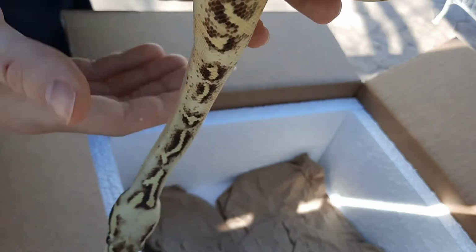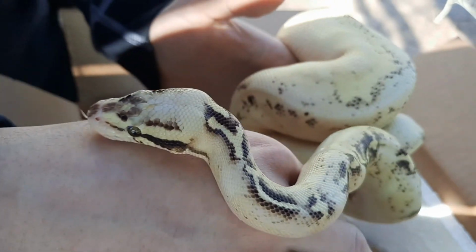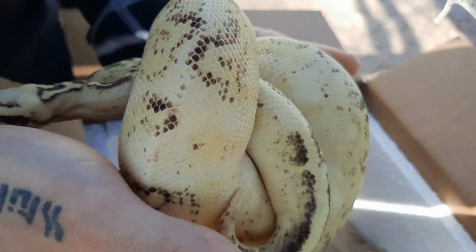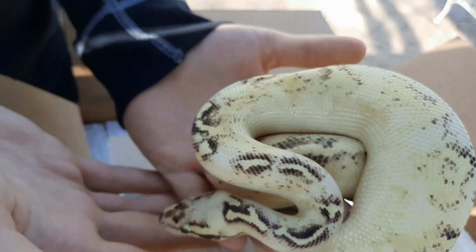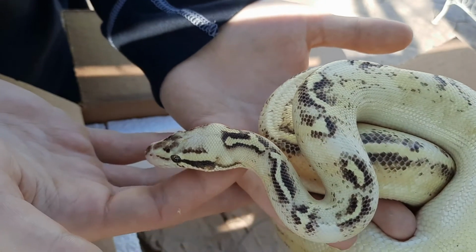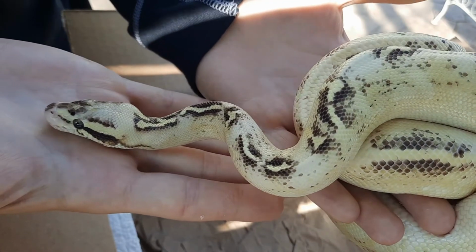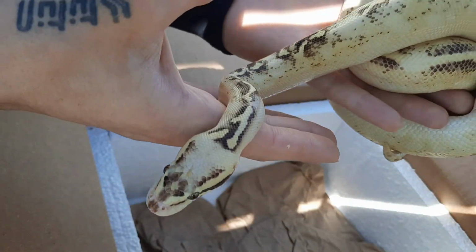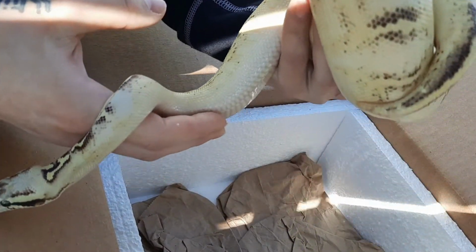Thank you, Friendly Morphs, for a beautiful ball python that I needed really bad for my projects that are going on right now. So we're gonna get this guy into quarantine and then make sure he's okay. Then we'll put him back with the rest of the snakes. Super happy with this guy.